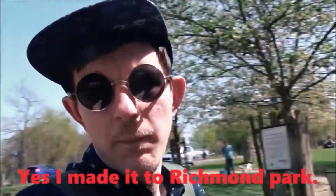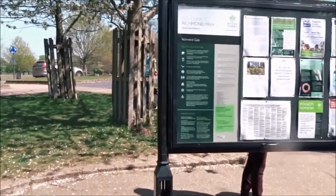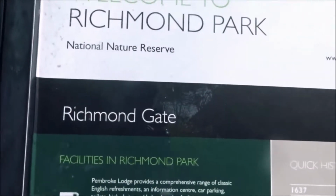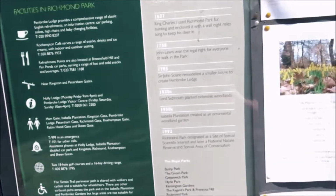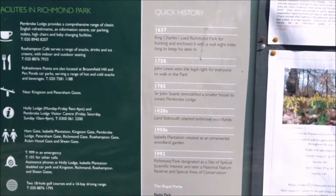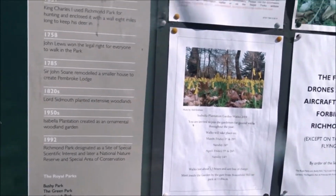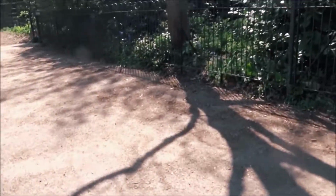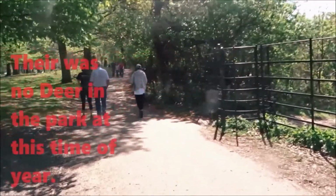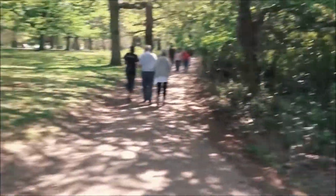At last, I've made it to Richmond Park. Took bloody long enough. Whew. Welcome to Richmond Park, National Nature Reserve, Richmond Gate. There's like four or five, six different areas and gates to go through. Lots of different paths you can take, go down there or places. So I'll see you in a bit.